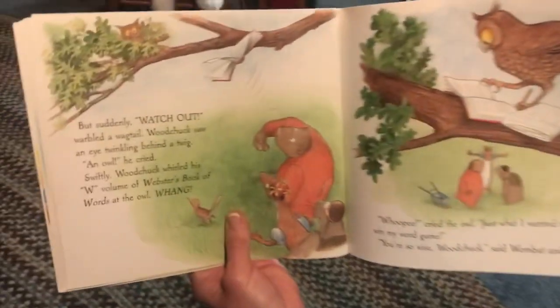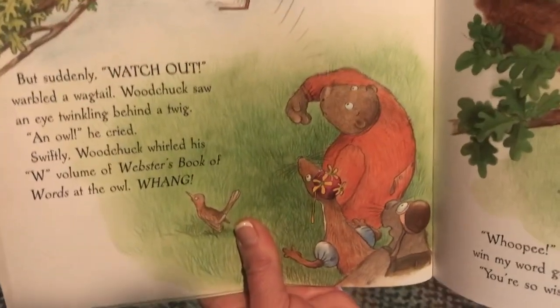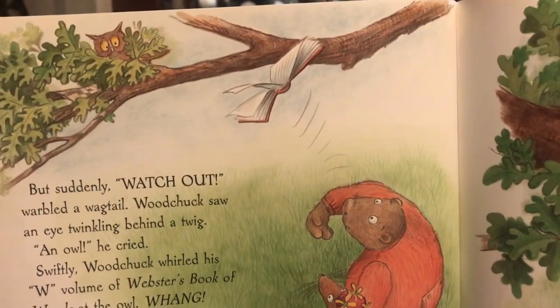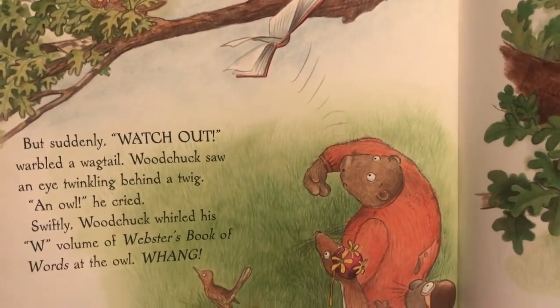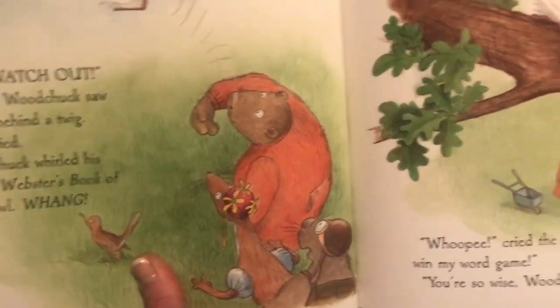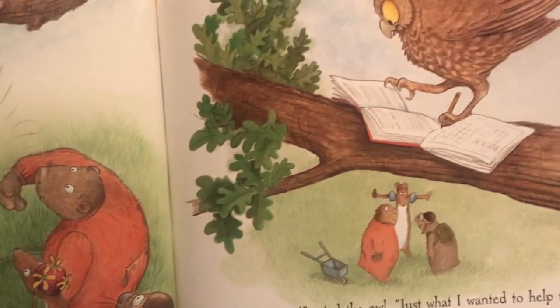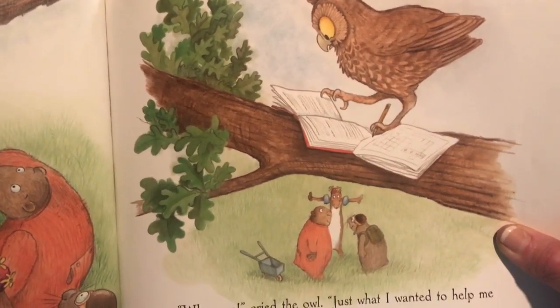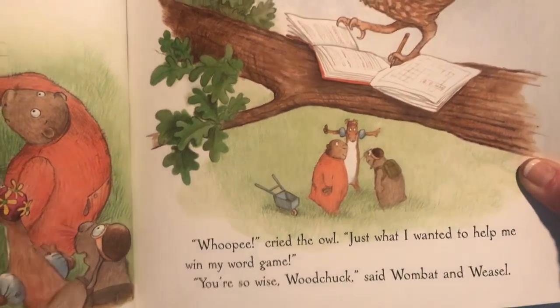But suddenly, "Watch out," warbled a wagtail. Woodchuck saw an eye twinkling behind a twig. "An owl!" he cried. Swiftly Woodchuck whirled his W volume of Webster's Book of Words at the owl. Whang! "Whoopee," cried the owl. "Just what I wanted to help me win my word game." "You're so wise, Woodchuck," said Wombat and Weasel.